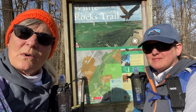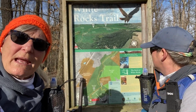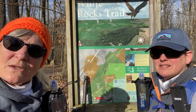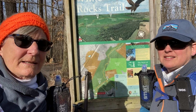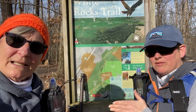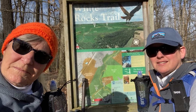Today Shannon and I are going to go on the White Rocks Trail. We are in the Boiling Springs, Pennsylvania area near the Appalachian Trail. Now the White Rocks Trail, which is behind you on this marquee, connects to the Appalachian Trail right at the Center Point Knob area. It is the original halfway mark of the Appalachian Trail when it was created. That's where we're heading today, and we're going to share with you the hike.